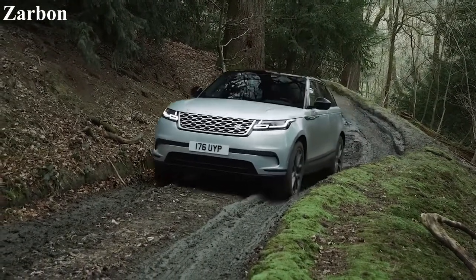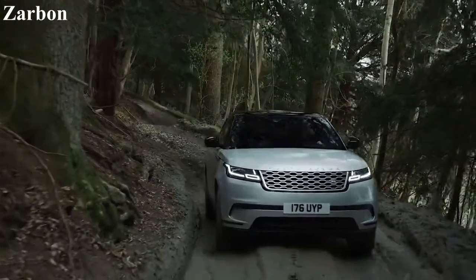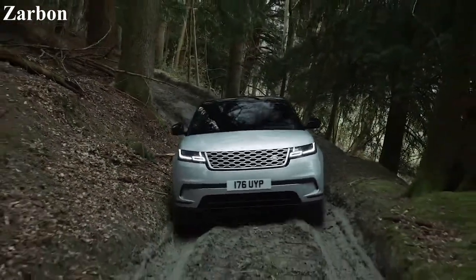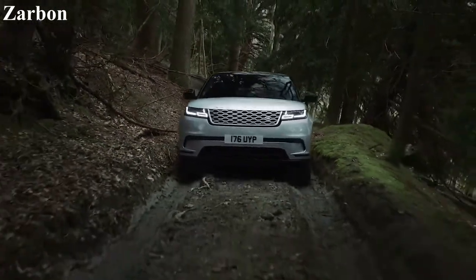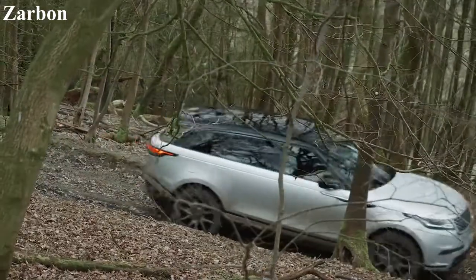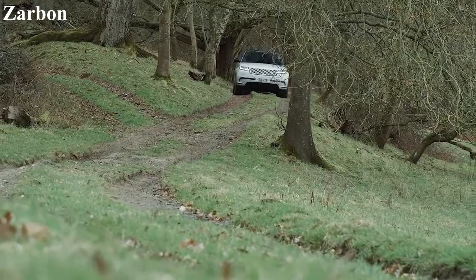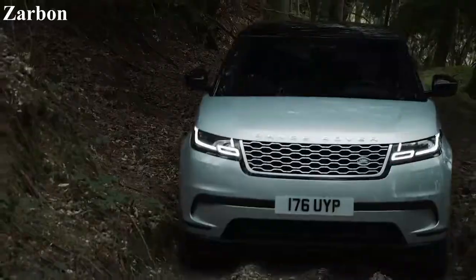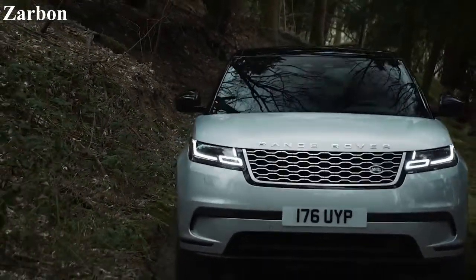R-Dynamic in addition manages to sit above the ordinary Velar, which is fitted as standard with LED headlights, rain-sensing wipers, 19-inch wheels, 8-way electric heated front seats, the 10-inch touchscreen with, unusually we would say, Apple and Android mirroring, and a 3D surround camera. The 6-cylinder diesel is only available once you've moved up to R-Dynamic trim, and remains our spec choice, at £60,225 with the superb D300 powertrain.